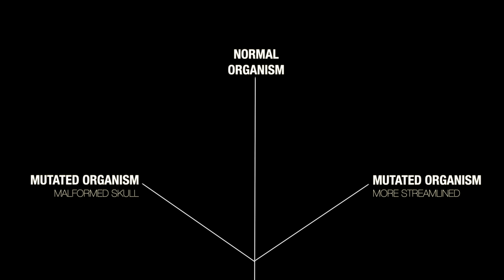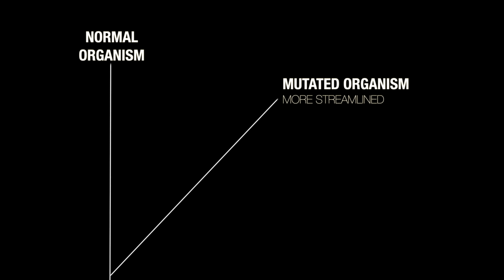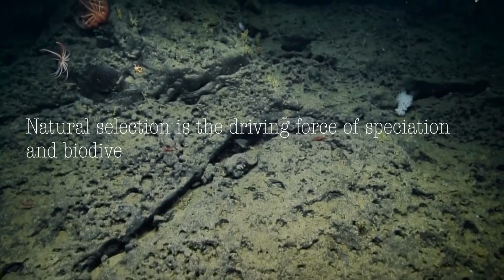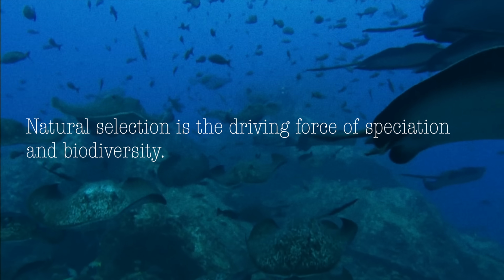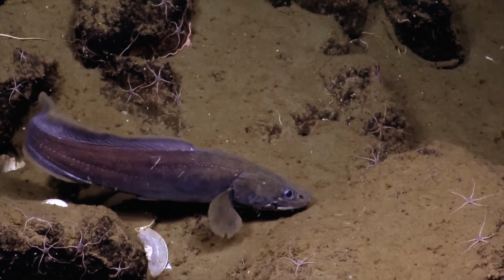Some mutations will hinder a creature's survival, but occasionally it can help an animal survive better than others in the species without the mutation. The beneficial characteristic allows the mutated individual to be more successful, so allowing it to survive and reproduce, and pass on the adaptation to its offspring. This process is the driving force behind speciation and biodiversity, and it is the reason why marine life is so diverse and abundant, allowing organisms to change dramatically in order to inhabit different environments.